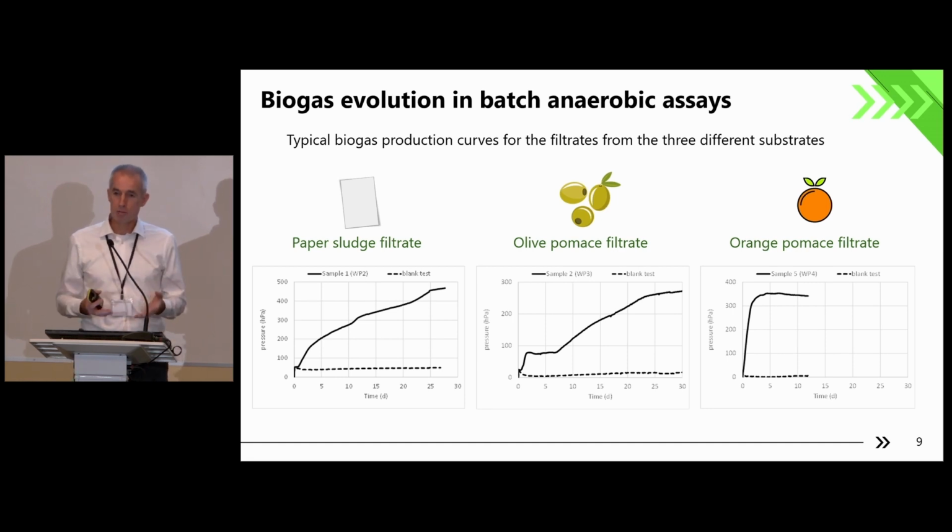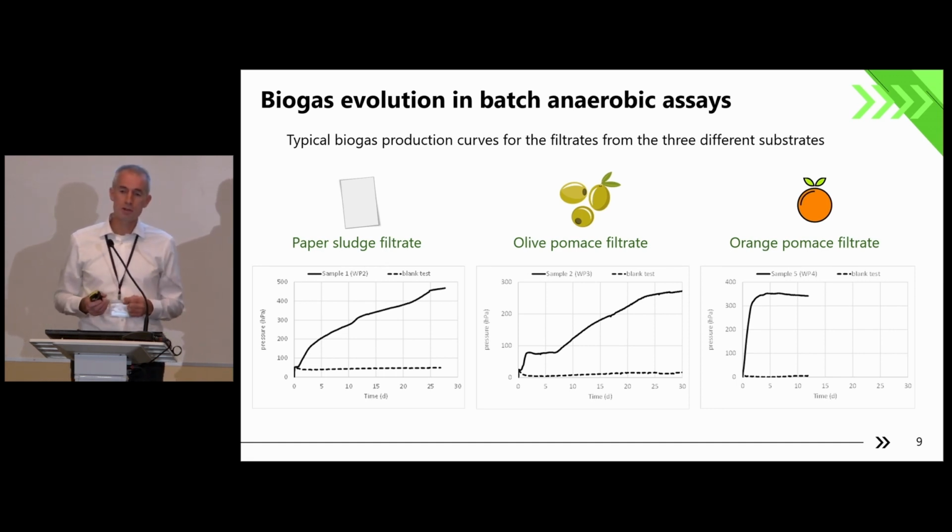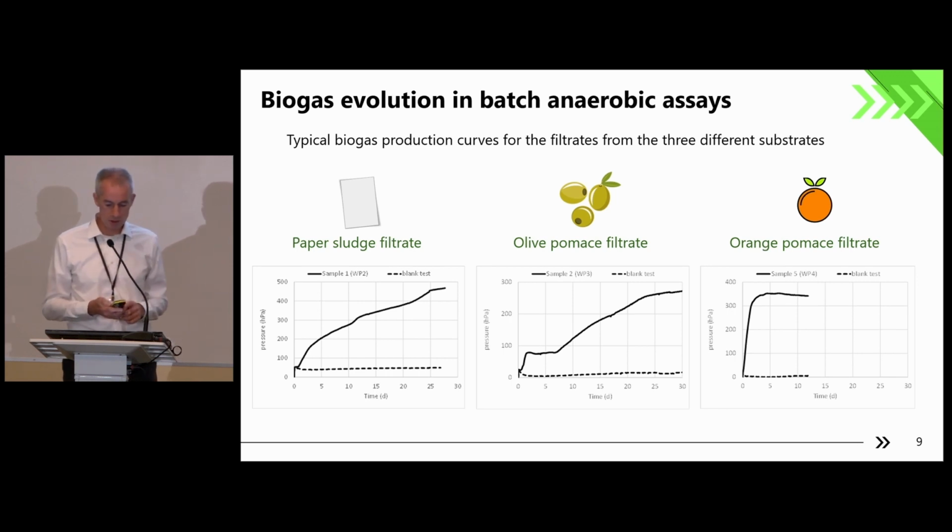What you see in the batch experiment is not necessarily exactly what is happening in the full scale. So here it looks like the olive pomace filtrate is very easily converted, but that also depends on the conditions in the test. In the test you have, let's say, not your biomass 100% optimized to your substrate yet, but in a full scale installation you will, of course, after operation. So the main key message from these is that all these substrates could be converted anaerobically to produce biogas, and of course from the test it follows how much biogas could be produced.